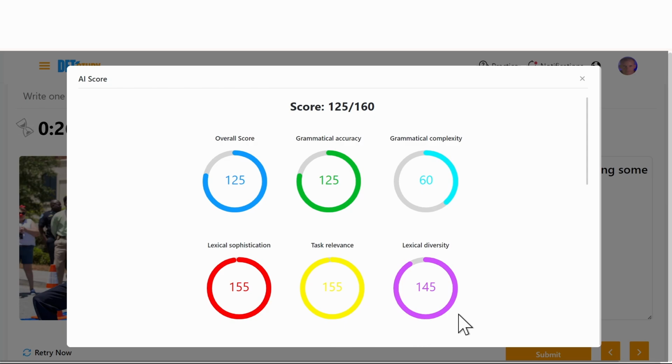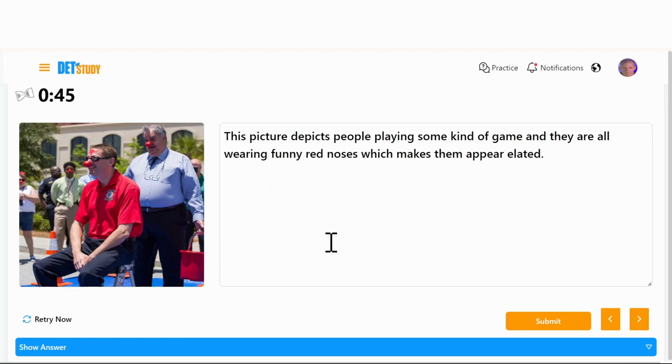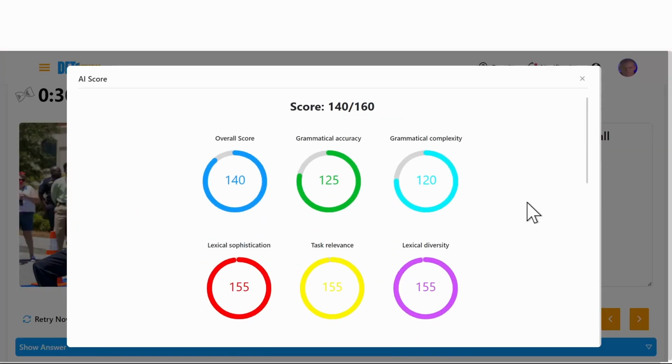relevance, and lexical diversity. Now, if we switch this around, we'll move some of the words around to create more complexity. This picture depicts people playing some kind of game, and they are all wearing funny red noses, which makes them appear elated. We wrote one long complex sentence, and when we score it, we can see that our complexity is higher, which brings our overall score higher as well.